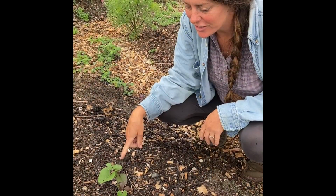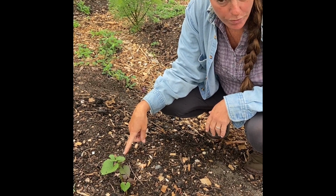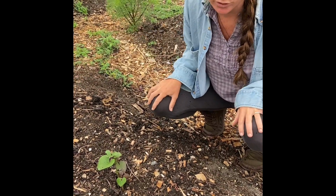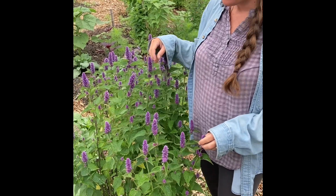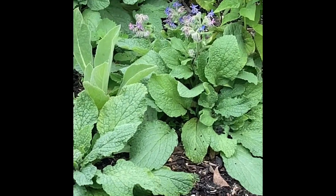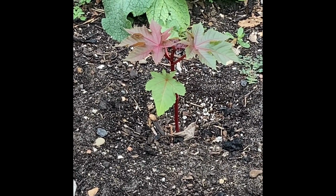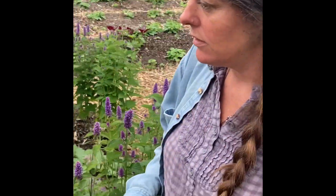The plant right here is our sweet potato vine. It's just getting started too, but if you come back in a month, this entire area will probably be covered in sweet potato vines. Here's another example of some of our medicinal plants. This is anise hyssop. Right over here is borage. Down here is castor bean. Castor bean is actually not edible, but there's a local population that actually knows how to use it medicinally, so that's why we grow it.